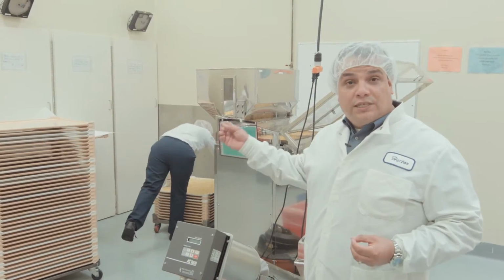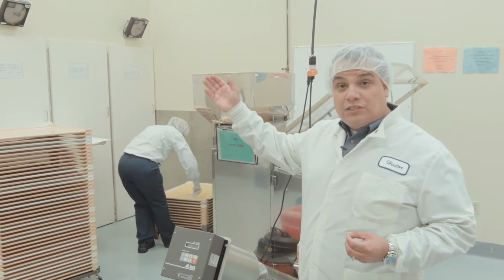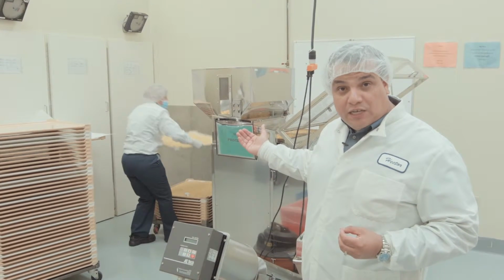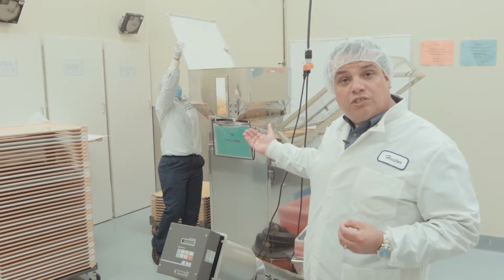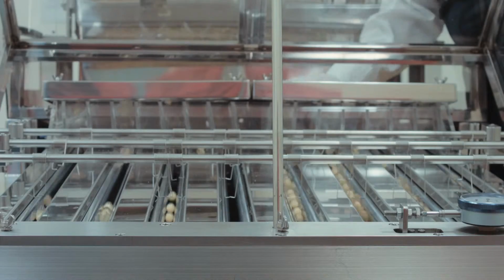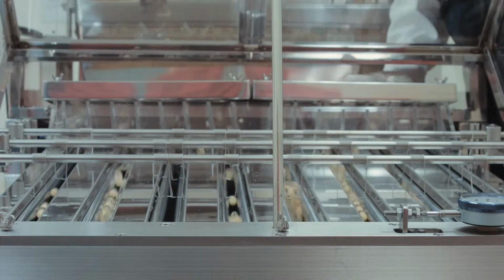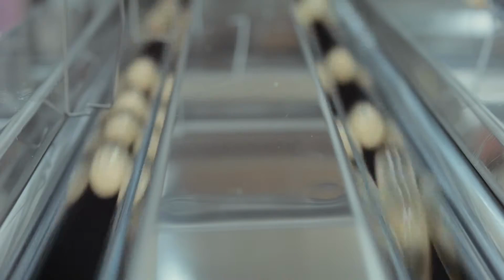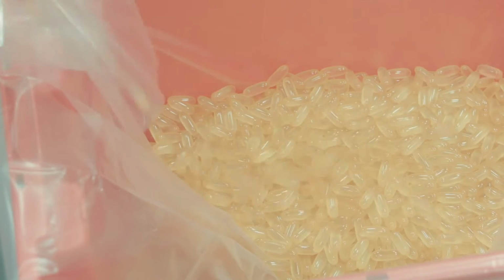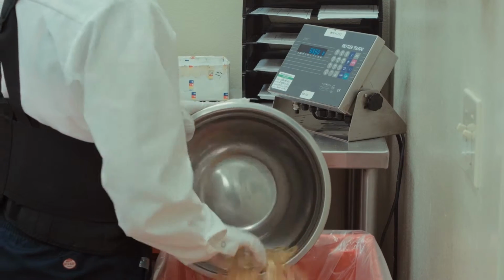Once our drying process is complete and all the soft gels have come through our curing rooms, we begin the first stage of inspection. And here we do what's called sizing. This piece of equipment is called a sizer. What it's doing, it measures the thickness of each single capsule that goes through to make sure that it meets the requirement and the specification for that particular capsule.